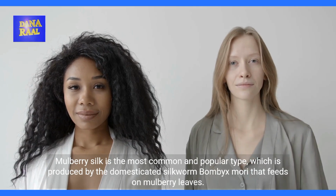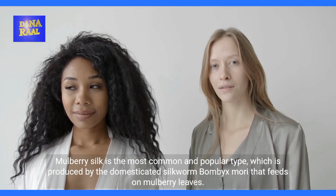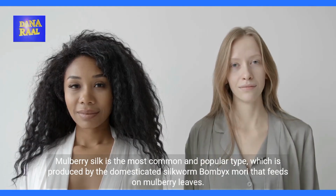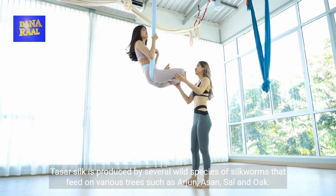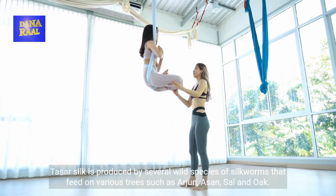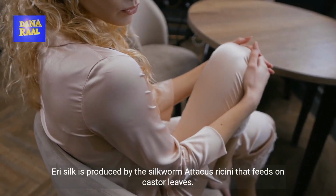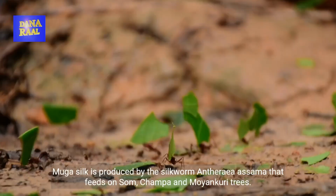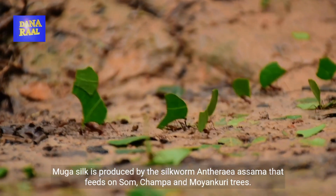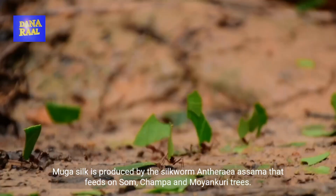India produces 4 types of silk: mulberry, tasar, eri, and muga. Mulberry silk is the most common and popular type, which is produced by the domesticated silkworm Bombyx mori that feeds on mulberry leaves. Tasar silk is produced by several wild species of silkworms that feed on various trees such as arjun, asan, sal, and oak. Eri silk is produced by the silkworm Attacus ricini that feeds on castor leaves. Muga silk is produced by the silkworm Antheraea assamensis that feeds on som, kampa, and moyankuri trees.